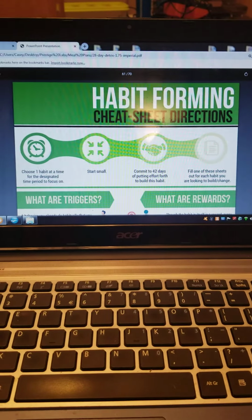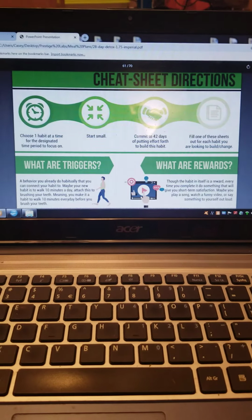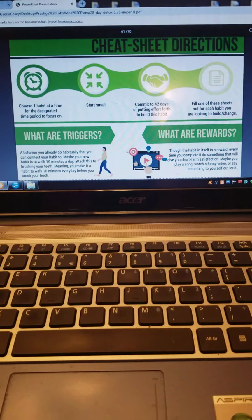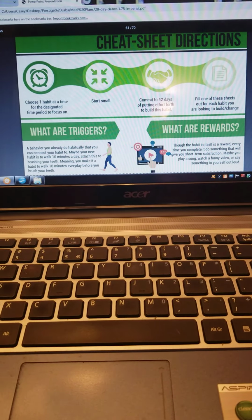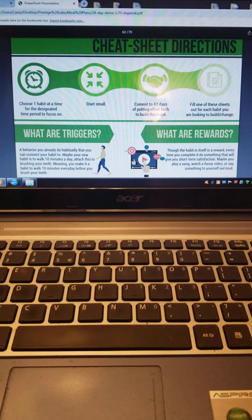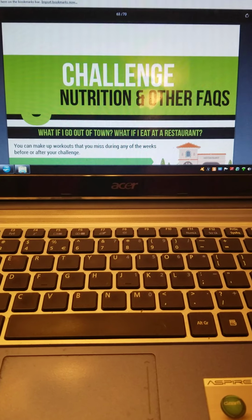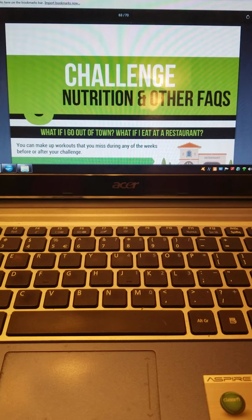Okay, habit forming cheat sheets. So if you have trigger cravings, things that you know that like, oh, I have this bad thing that always makes me do something off plan. This might be something that's useful for you to work through. Okay. Again, this is all if you want it, have at it. If you don't want to use it, that's fine.